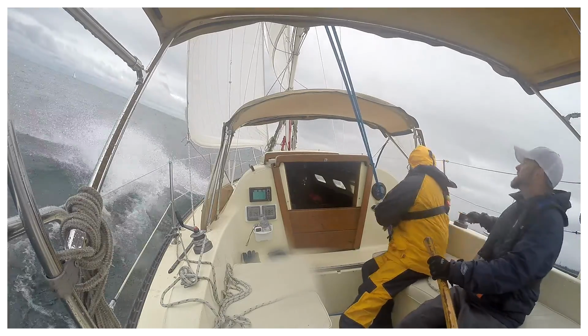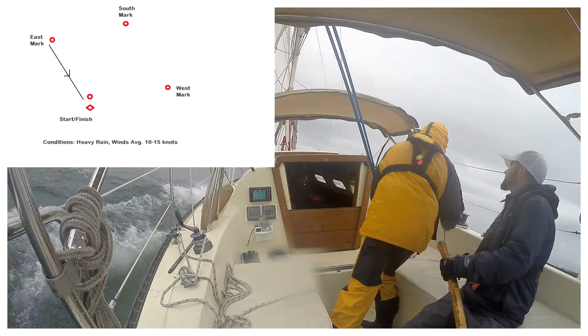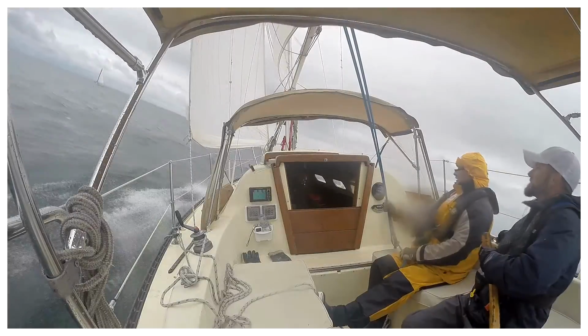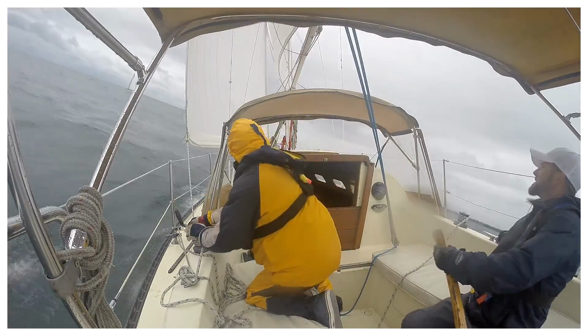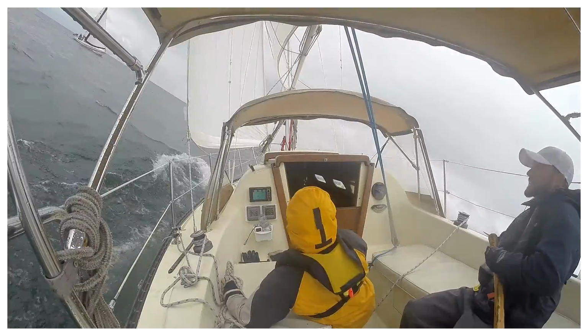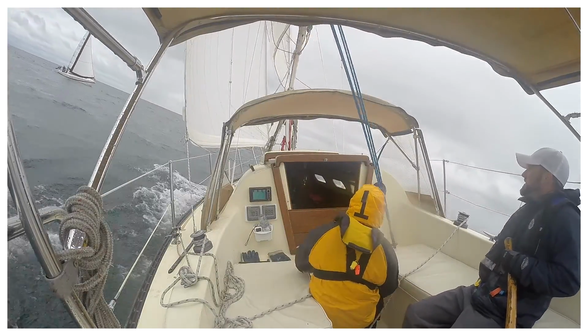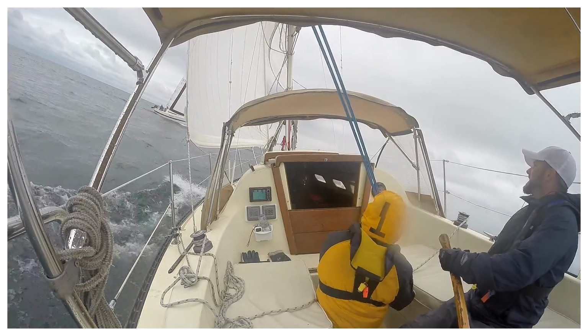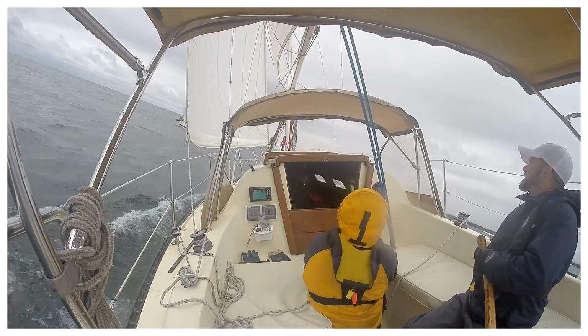So here you can see we're on the final leg back to the start mark / finish line. The winds at this point had picked up to about 15 knots, with gusts maybe up to 17. You can see on our left-hand side we actually made up a lot of ground and were able to catch up to the Tanzer 7.5, crossing about 3 boat lengths in front of us.